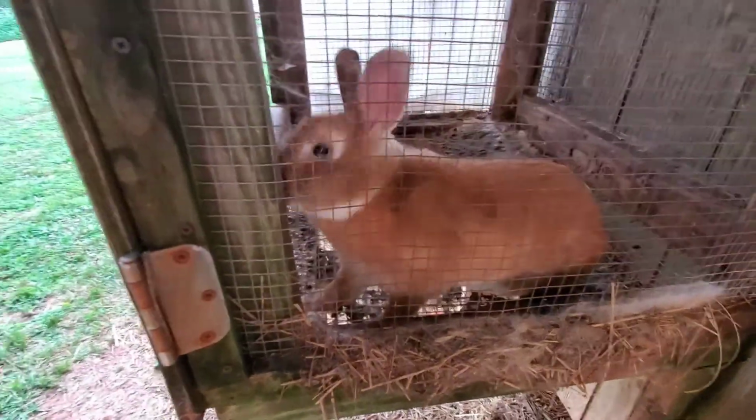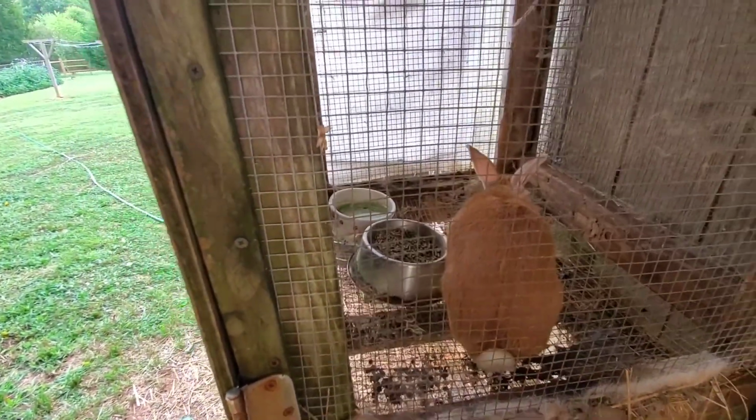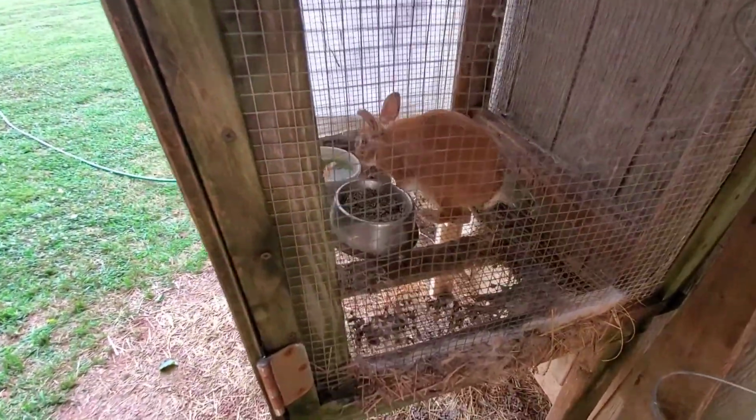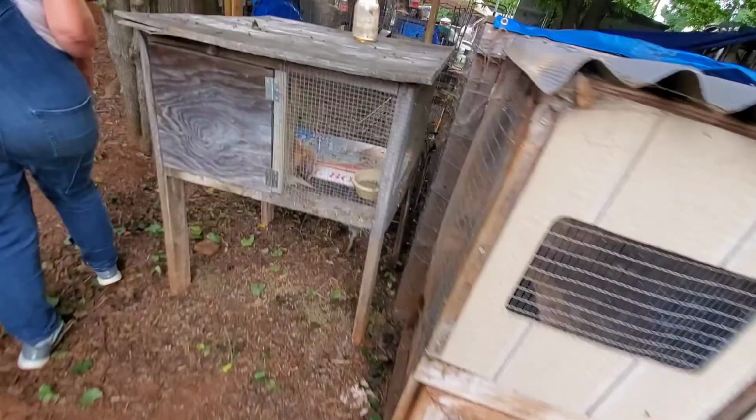Now, what kind of rabbit is this over here? It's a Rex. That's Bob. Everybody has names here. We don't eat our rabbits. We use them for the manure. Because the rabbit manure can go straight on.